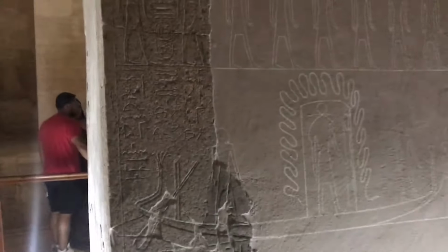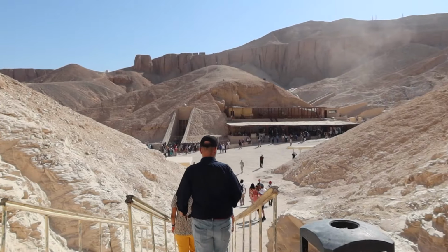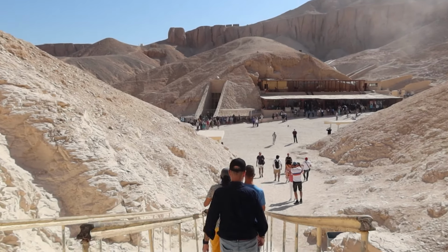Side of this box on the other side. It looks like they've drawn on the details that are missing. Here is the inside. Now we're gonna go into that one.